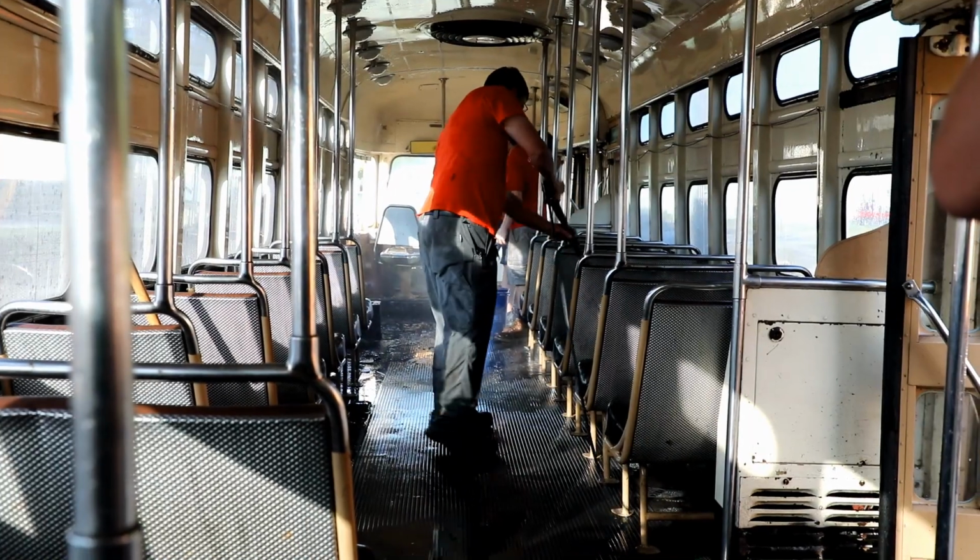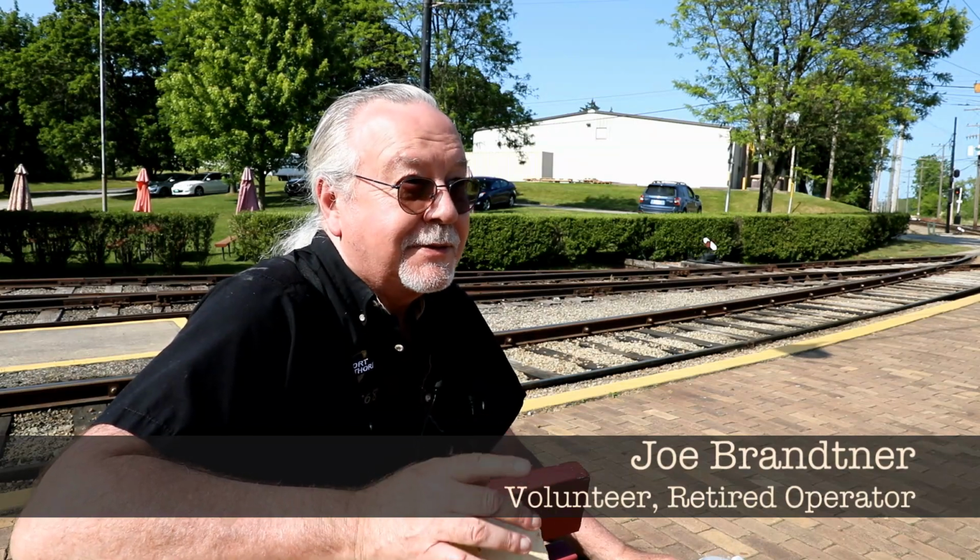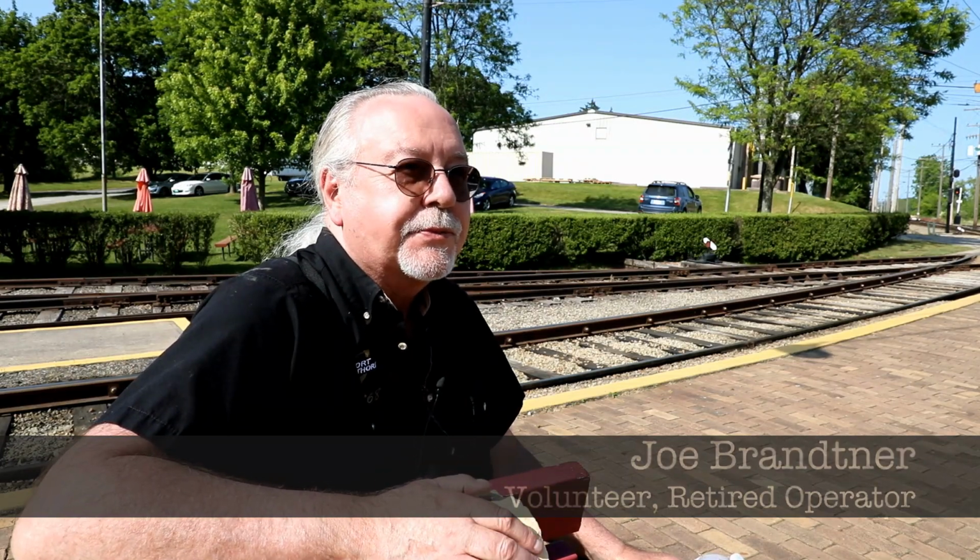This is a trolley I remember riding. Yeah, I remember 1713. The number stands out because, back in the day, there were certain favorite cars, and this was one of them. It was always a treat to get to operate this one. It was reliable, it was attractive, it was just a really good runner.